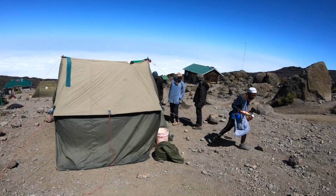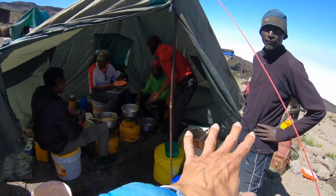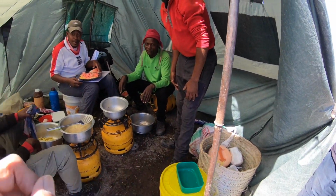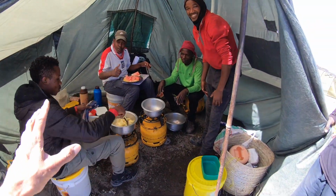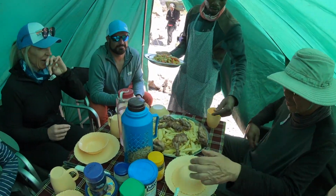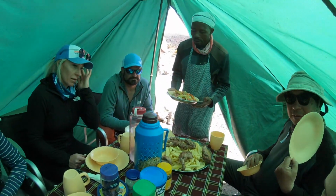So let me take you on in and show you what this is, the impressive operation they've got at Monkey Adventure. Look at this, very nice cooks here, nice organization and setup. So when you get your food from Monkey Adventure, it is going to be well cooked and well preserved for your safety. So this is the lunch. Check out that chicken. Wow, this is quite a spread.